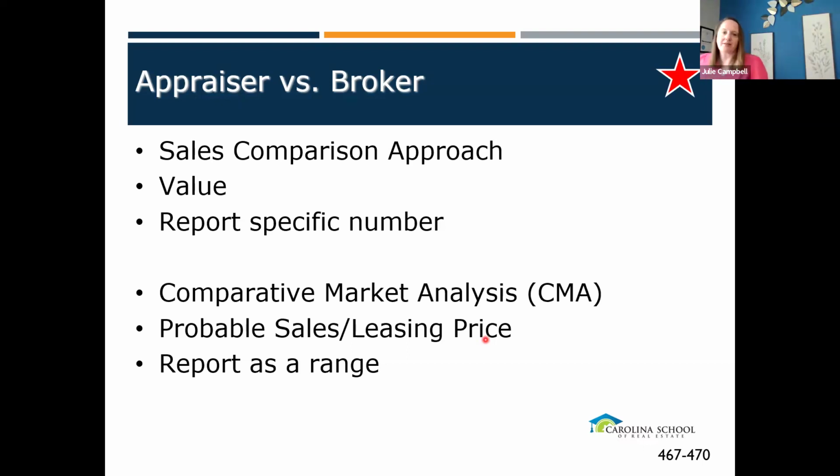We're going to talk next about CMAs or BPOs. Remember, we're using those interchangeably. You and I don't get to say value. Never look at a homeowner or a buyer and say the value of the property is. You just got way out of your lane. Stay in your lane. My verbiage is probable sales price or probable lease price. And then we make sure that we report it as a range.